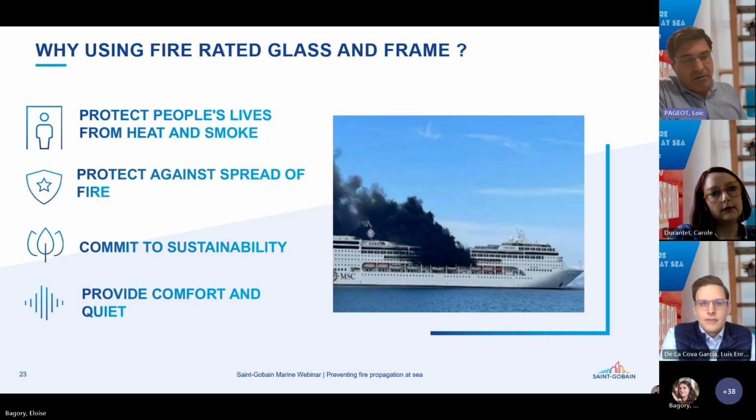All of our fire solutions can be combined with other glass functionalities, which can be the pressure pane to avoid any difficulty from the pressure of the waves, noise cancelling, thermal insulation which brings comfort, and also lightweight solutions to always try to reach some CO2 emission reduction.